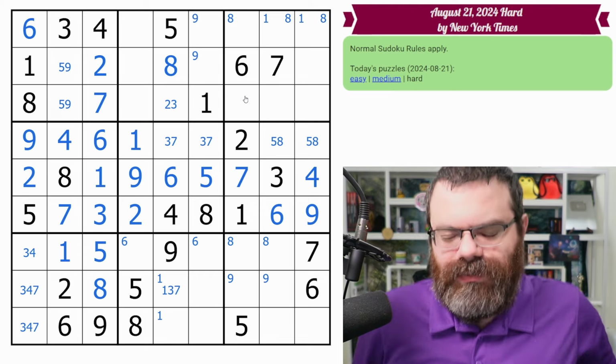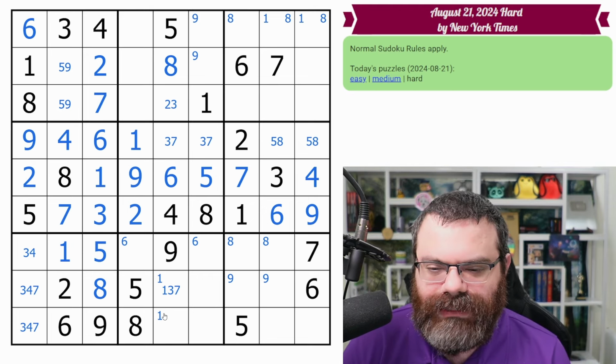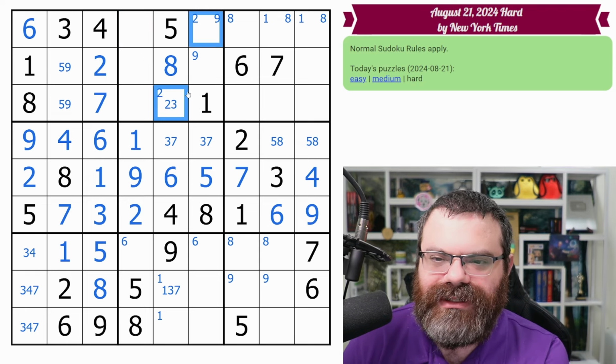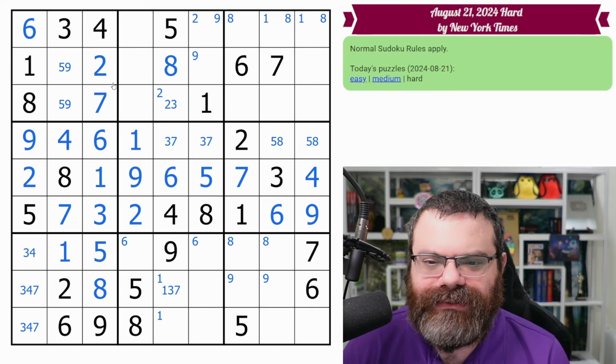Okay. So what do we want to look at next? Did I miss anything obvious? Feels like the puzzle should be nearly complete. We have a lot of information. This 2 and this 2 does let us put a 2 in one of these 2. Not immediately helpful, but could be later.